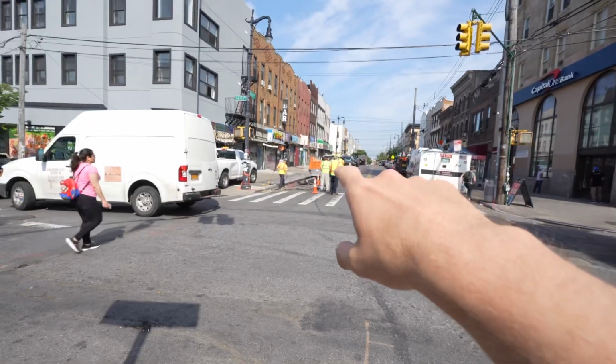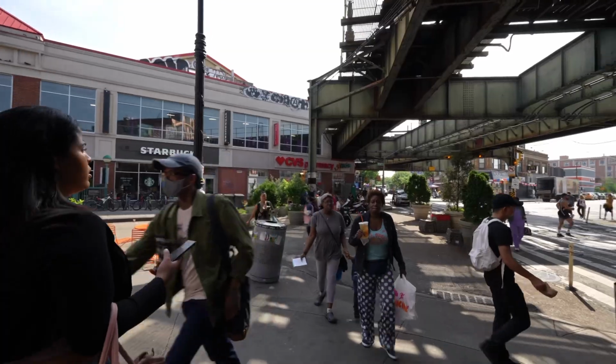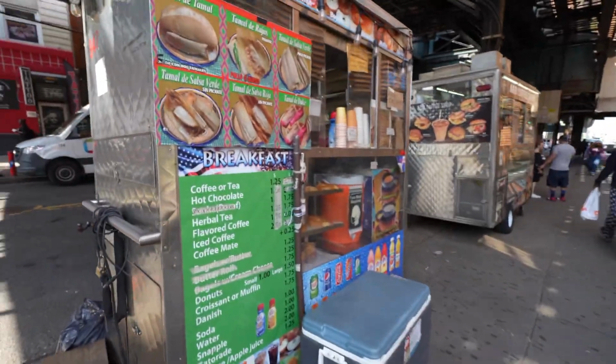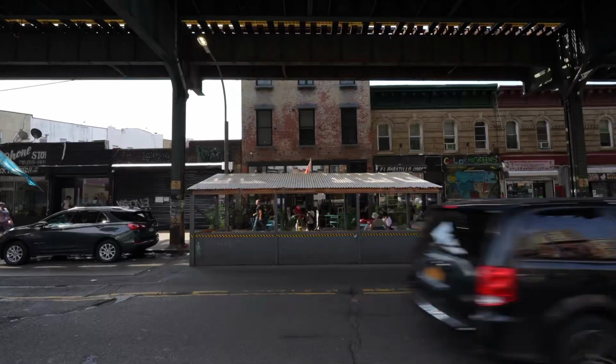Brooklyn, where there's jackhammering. Oh, I forgot how loud it is when they're doing construction, but pretty cool part of town because the main subway stop here is the Myrtle Wyckoff, very convenient. And as you can tell, there's a lot of foot traffic here, lots of businesses. Like these food trucks, you can start your day right with this, which I've never had before. And there's one of the few White Castles in the city.